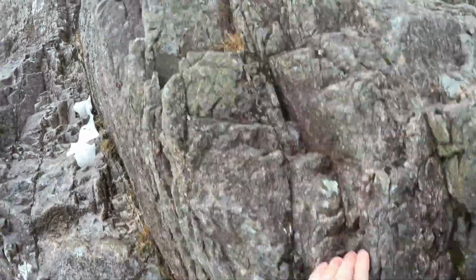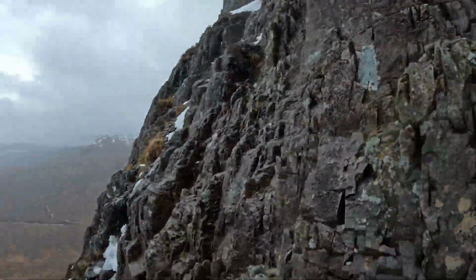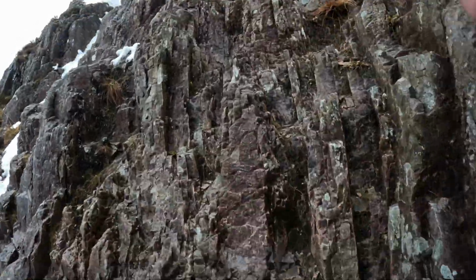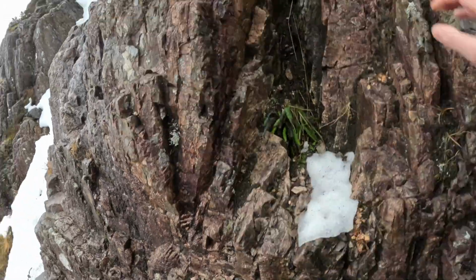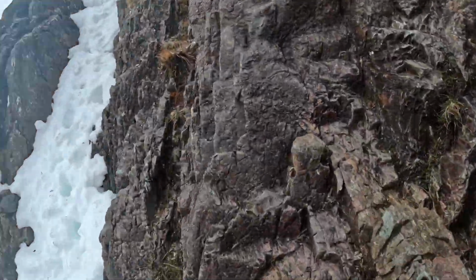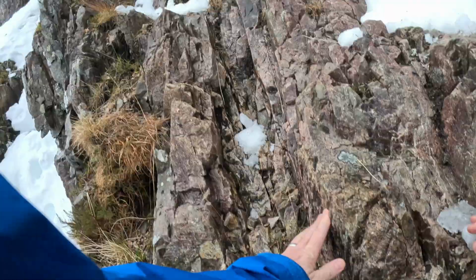This climb's got about 3 or 4 main stages of climbing. So you climb up over this first little scramble, then it levels off a bit, then you climb up another bit, levels off, climb up a third bit. There's no really difficult parts in this climb.